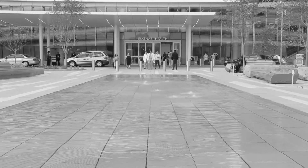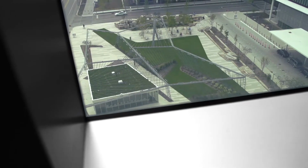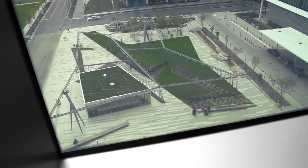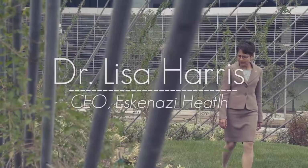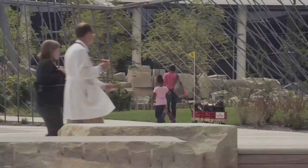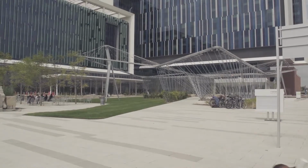CommonGround is the front door to the hospital. Even before you ever enter the hospital, the healing starts. Our biggest opportunity to improve the health and vitality of our patients, and by extension, the health and vitality of our community, is to do everything we can to help people stay well in the first place. It all comes together on the CommonGround.